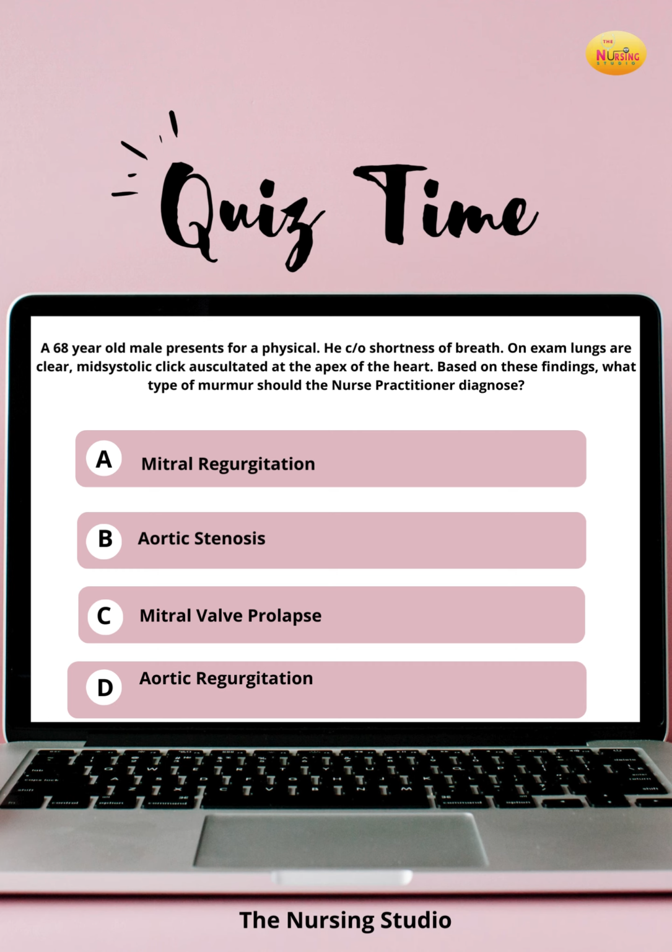All right, you guys. So, I always say read the stem of the question first. Based on these findings, what type of murmur should the nurse practitioner diagnose? So, what do we have here? The patient came in complaining of shortness of breath. Their lung sounds are clear. A mid-systolic click was auscultated at the apex of the heart. So we know it's systolic. So we'll take it back to those systolic murmurs.